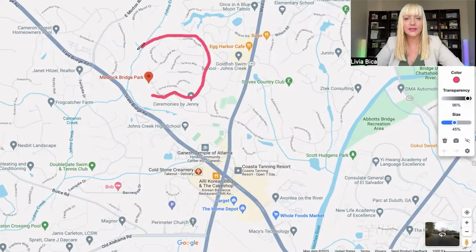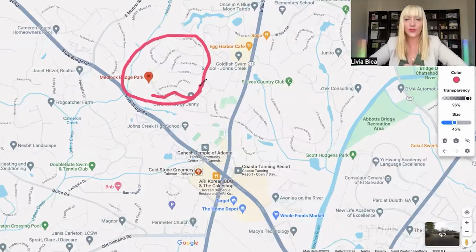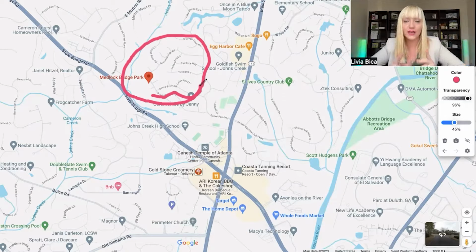Medlock Bridge has, again, a lot of beautiful homes. We're actually gonna jump in the car and drive through Medlock Bridge Subdivision so you can see how breathtaking this subdivision is. Homes are selling between $575,000 up to $1 million in Medlock Bridge. They actually have 2 clubhouses, 2 pools, tennis courts, pickleball courts, a nice pond.